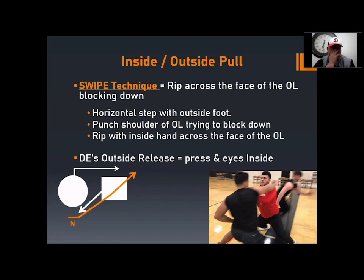Again, rip inside with the hand across the face of the offensive lineman. And essentially what I tell them is just try to get inside of that gap. Try to get inside of that gap. If I'm an offensive coordinator and I have to deal with a guy coming across from backside, getting into the playside A gap, there's going to be a lot of issues. Again, that is getting an extra hat to playside that originally was not accounted for. So that is how we teach that.